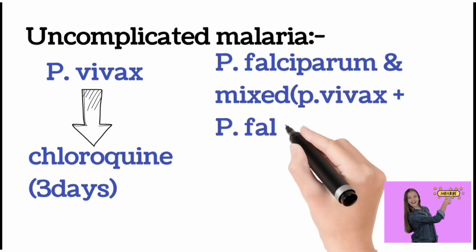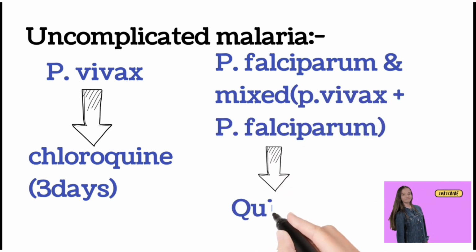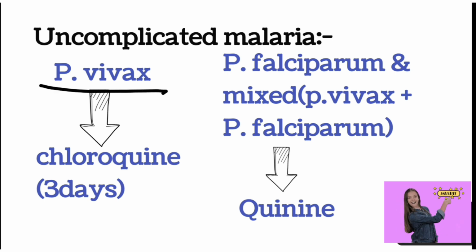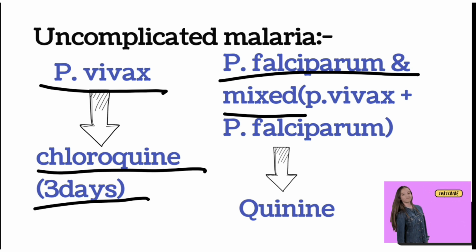Under uncomplicated malaria, which is caused by Plasmodium vivax, chloroquine is used for 3 days. And if malaria is caused by Plasmodium falciparum or mixed, meaning Plasmodium vivax and Plasmodium falciparum both are involved, quinine is used.